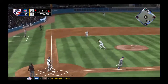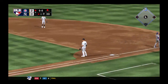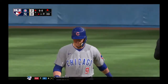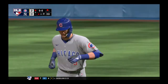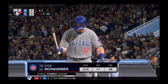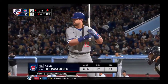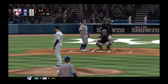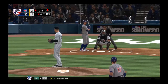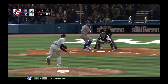Bouncer to the left side. And he won't even think about second as he'll flip on to first for the sure out. Now batting, the designated hitter, striding forward now is the DH, Kyle Schwarber. No hits in 3 tries so far. He's struck out once. From the stretch.